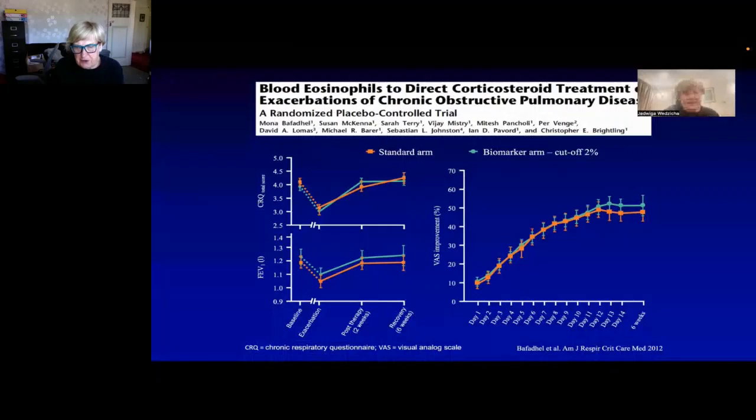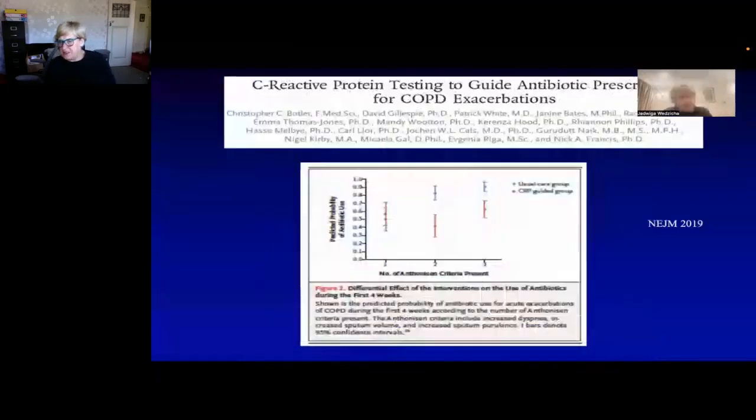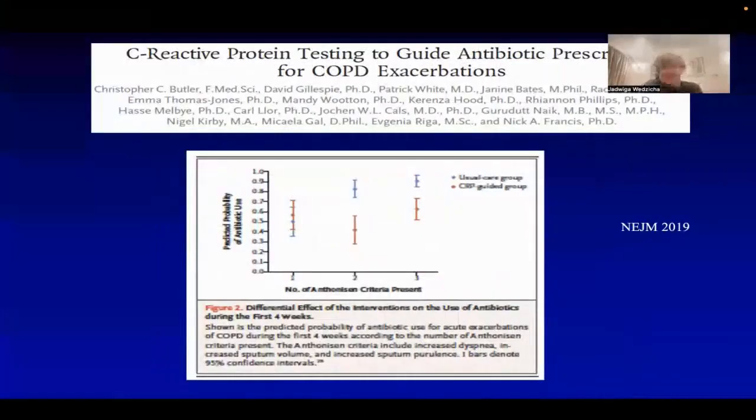Basically, you can see the CRP comes out at about 20 to 30. The procalcitonin is much nearer the center. In fact, procalcitonin doesn't seem to be as good as CRP in telling you whether or not you need antibiotics. But my own view is I don't think the data is good enough. The CRP can go up, as can procalcitonin, in other infections. But what about using CRP differently?